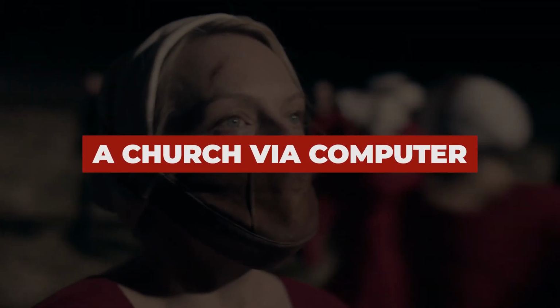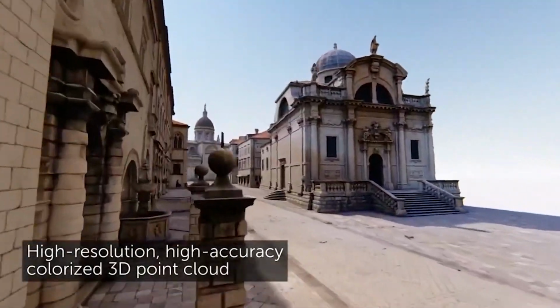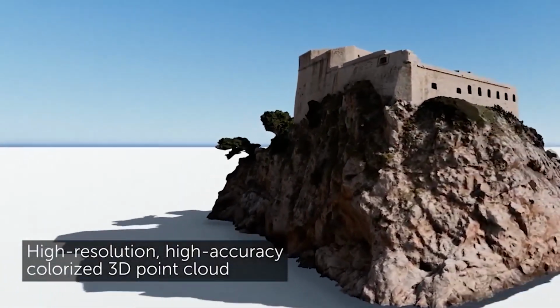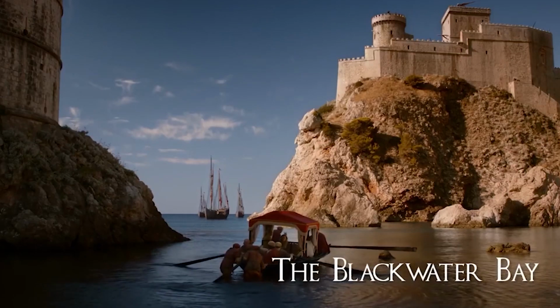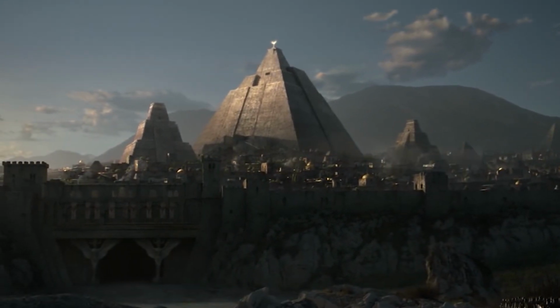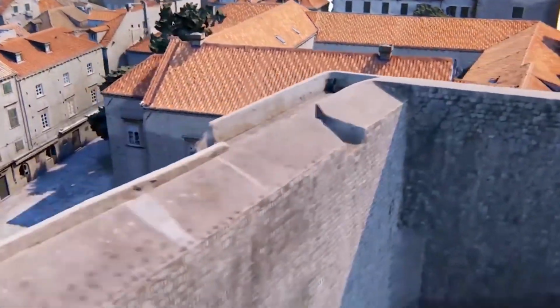A church via computer. Yet another example of Mavericks VFX work is HBO's Game of Thrones. The show has been recognized as the biggest television series ever created. GOT also depended on visual effects, VFX, and computer-generated imagery, CGI. One thing is sure though, the making of the popular drama wouldn't achieve the success it did without the VFX team and the help from the data capture technology that provided help with everything in the show.